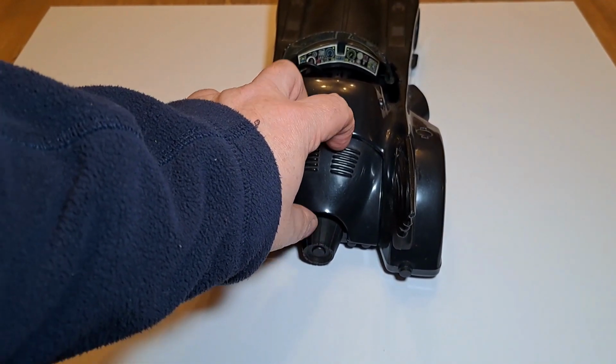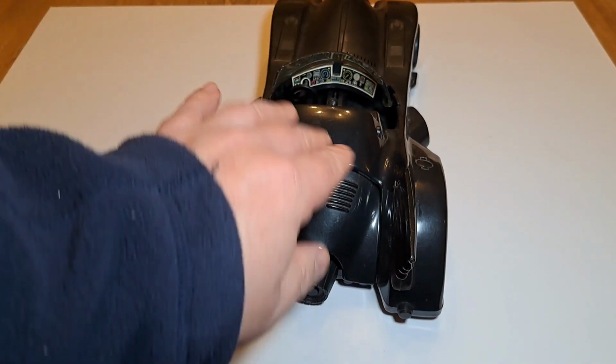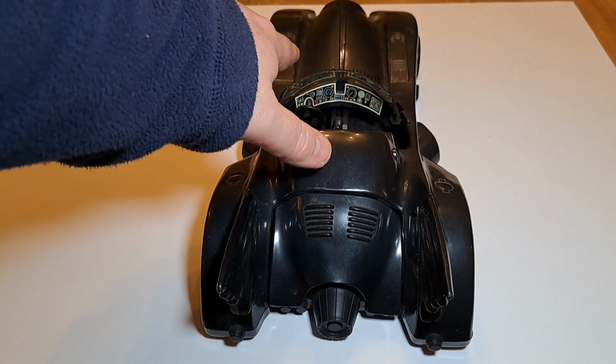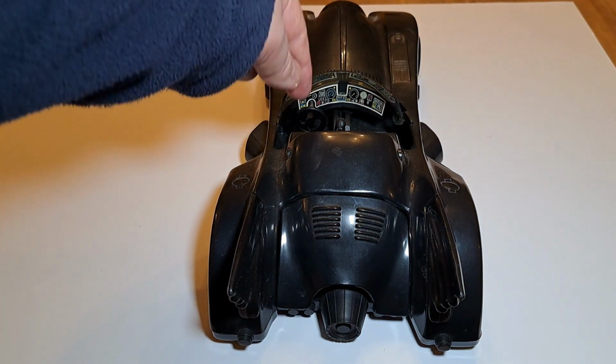But it looks like the back ought to lift up a bit, and I don't know whether that's on purpose, or if you're supposed to be able to put a figure in there. Maybe there was a Batman figure, and you can see this one's still got its console stickers in good shape. I need to give it a bit of a wipe down, but I do think it's quite a nice example of it. But there is a Batman figure that would fit in there.